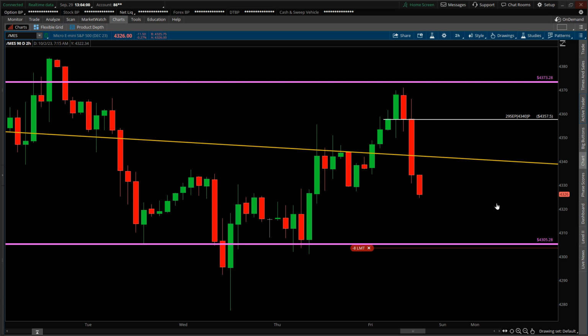So we're now heading into the afternoon session. So it's a little after 1 o'clock. So as I was anticipating, price has broken below the trend line, and is now approaching 43.05, the next local support level. I do have an open order sitting slightly below that to close out this position.